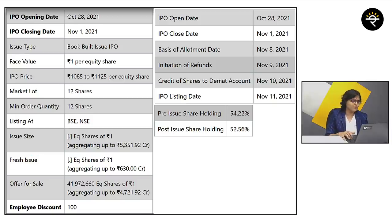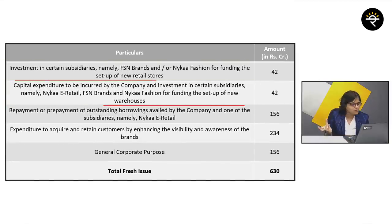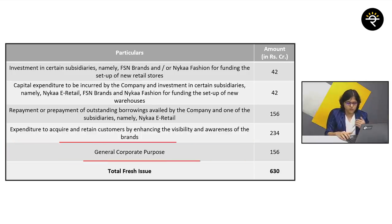What are they going to do with the proceeds? Here you can see what are the objects of the issue. Mainly it's for setting up new retail stores. It's for new warehouses. It's for repayment or prepayment of their borrowings. It's also for increasing awareness about their brand and acquiring new customers. By the way, they do a lot of promotions through influencers, not influencers like me, those who don't do makeup, but a lot of fashion influencers, I can say. And they're also going to use it for general corporate purposes.